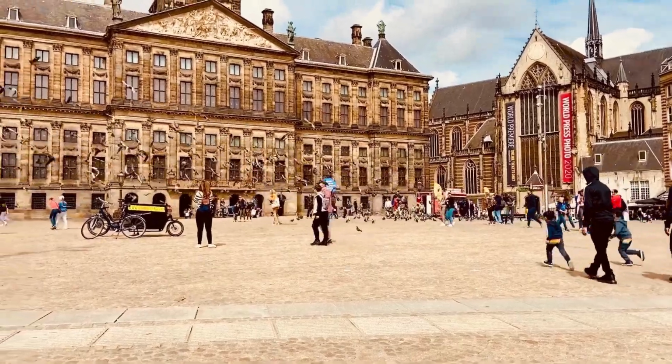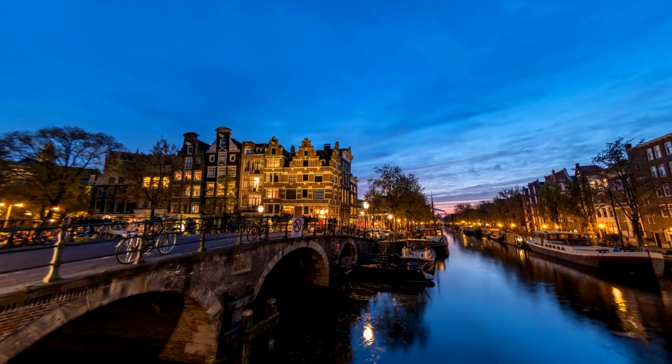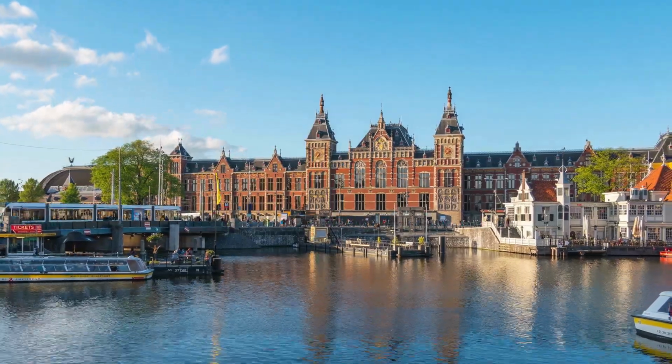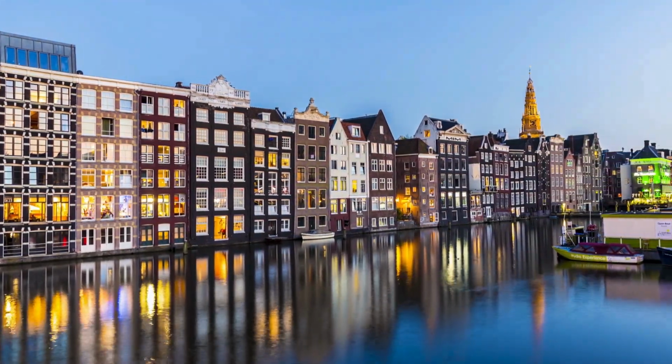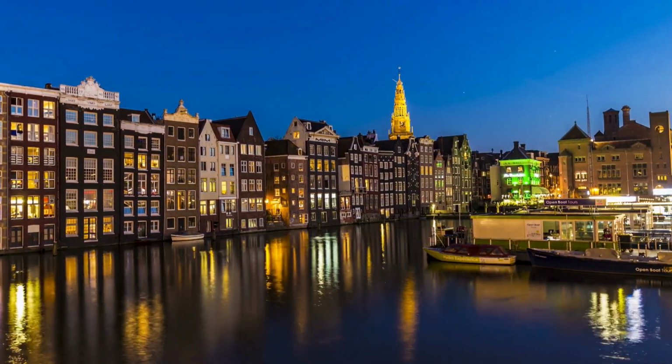But, let's be honest, we all know about the Rijksmuseum, the Anne Frank House, and the famous canals. There are, however, hidden gems waiting to be discovered, tucked away from the usual tourist paths. Tourists often find themselves stuck in a loop, visiting the same major landmarks and missing out on the unique experiences that Amsterdam has to offer.